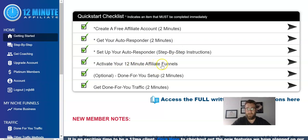Activate your 12-minute affiliate funnel. Basically, they give you a fully fledged funnel, and it all gels together with your autoresponder and then your email follow-ups. And guys, all you have to do is generate traffic. You can do these steps yourself, or optionally, as an upgrade, you can have them do it for you. The next step even covers done-for-you traffic, which is as simple as pressing a couple of buttons to order some traffic to your funnel. Everything's going to start churning along, and you'll start spitting out numbers.